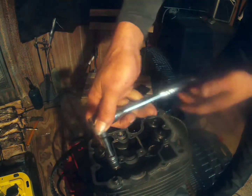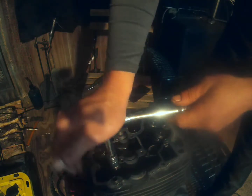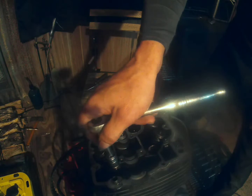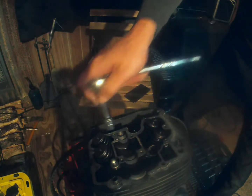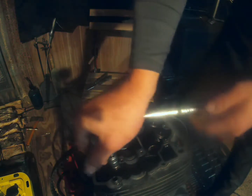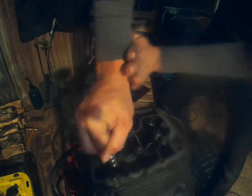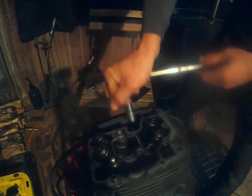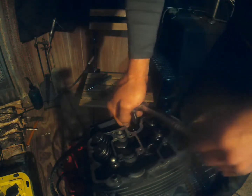Alright, these are 14 millimeters. I just use a shorty 3/8 drive with a little extension. And I will pull these loose in a crisscross pattern. So I'll pull this one, then that one, and then that one, and then that one down there. And I'll just kind of bump it. Alright, and I'll pull it all the way loose. I just get it so where it's broke free a little bit.